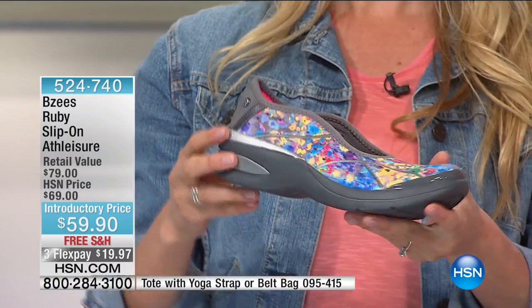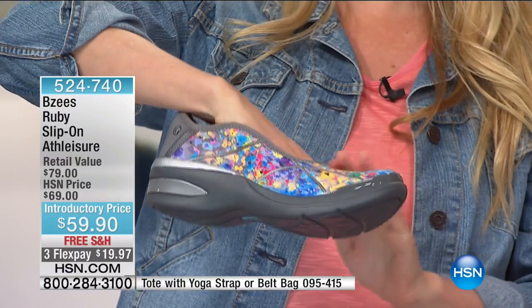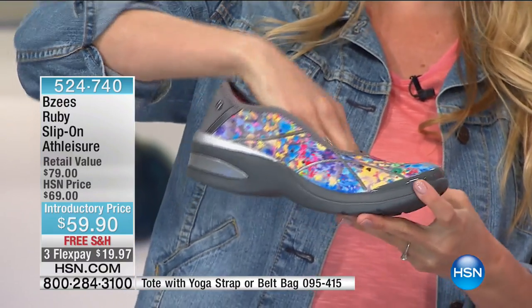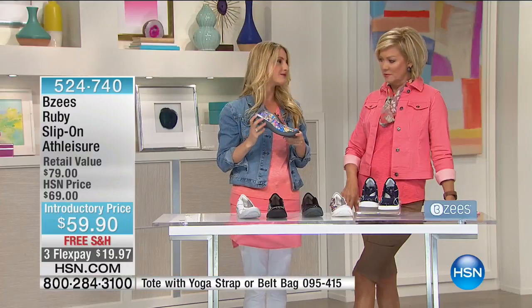It's lightweight, it slides right onto your foot. It's great for a walking shoe, an all-day wear shoe, a travel shoe. This is a go-to sneaker. I haven't met a woman who doesn't love this one. I think it's just like the perfect year-round shoe too.